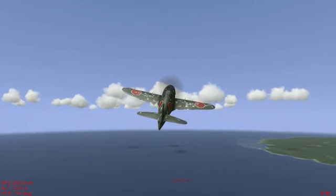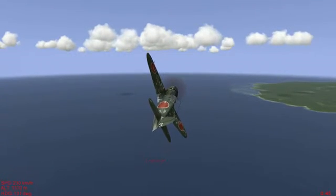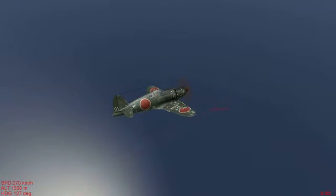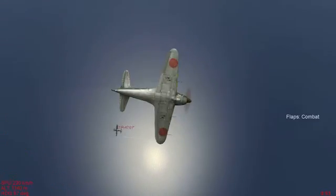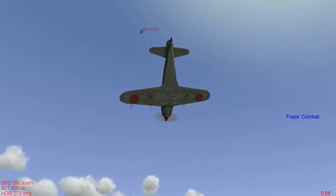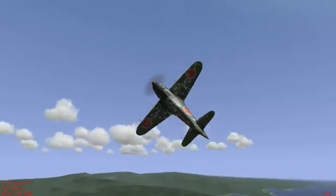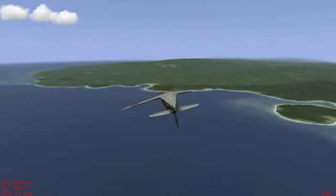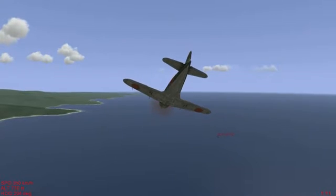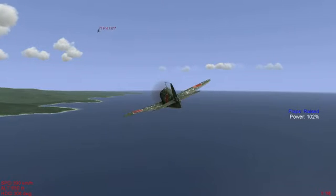Here I'm going against two P-47 Thunderbolts, and in this case I was able to climb a little higher than they, and even then they try to unleash a few rounds on me without really any effect. This plane has a powerful 1850 horsepower engine, a Kasei engine, not very reliable, but when it works, and it also can dive.